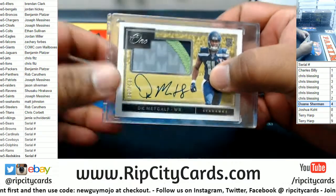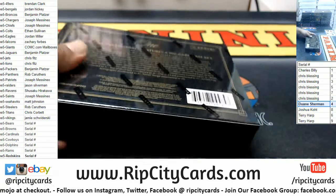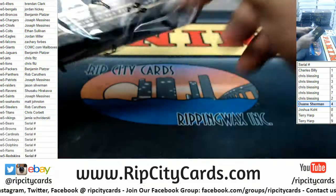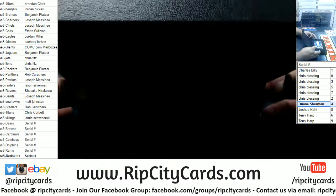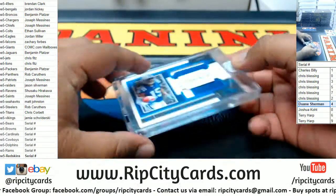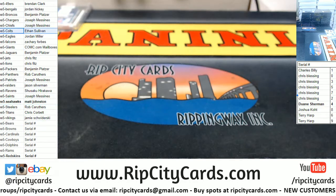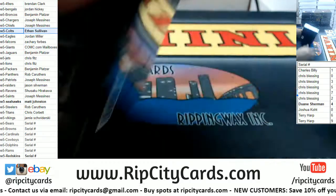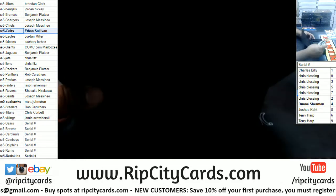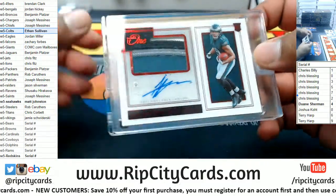I feel like this guy has been in every case. DK Metcalf to 199 Seahawks RPA. This guy is in like every case too. Paris Campbell to 99 Colts rookie patch auto. Not yet, Wolfie, but it might happen here. We got an Eagle, our Arcega-Whiteside, numbered 9 of 15. Decent.